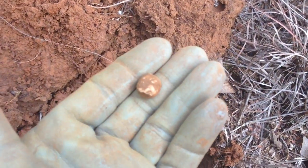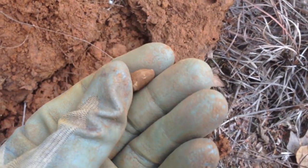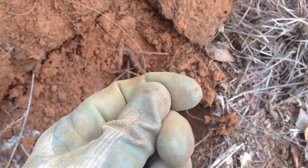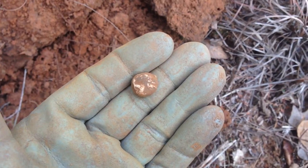All right, there's my first bullet. It's a little fired round ball. It's a good signal, not too far down. It's awesome. Maybe we're starting to get onto some stuff here, so let's see what else is around.